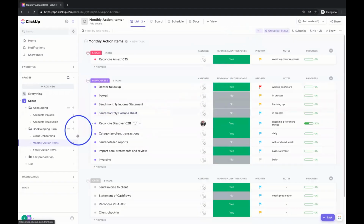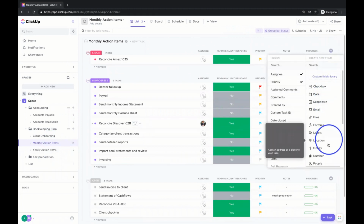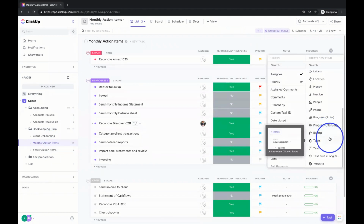There's a couple of ways to add custom fields to your screen. In the top right, see this little plus button? Remember, you want to be on the right area of the hierarchy, right? So we're inside of this particular list, and we're going to add a custom field for this list. The way we do that is we hit that plus button, and on the right-hand side, we can select the type of custom field that we want to create.